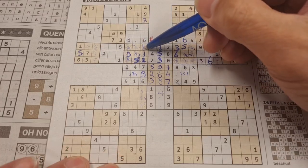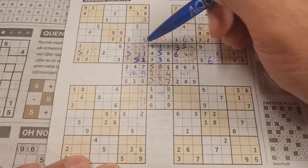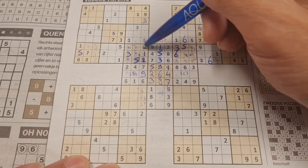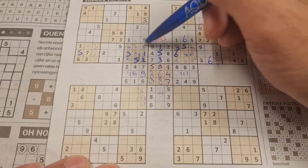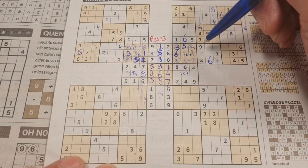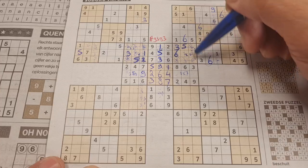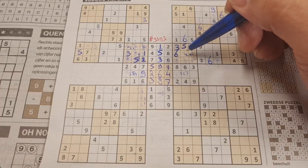Need a 6 there. 6 in this row, 6 in the second row, so in the first row, the only 3 places left for the 6 should be here, here or there. We have 6 in this column, no 6 there. 6 could be here, could be there. 3, 9.